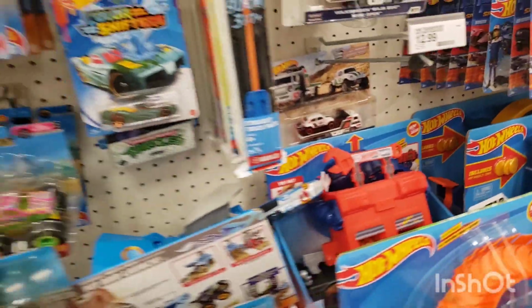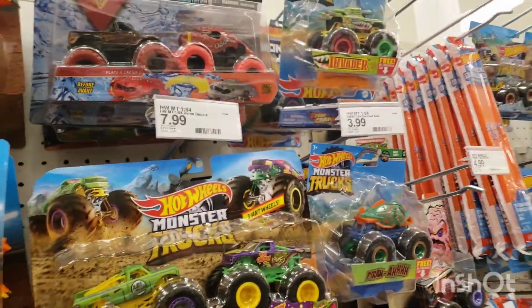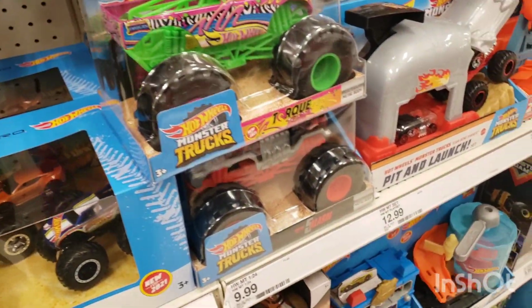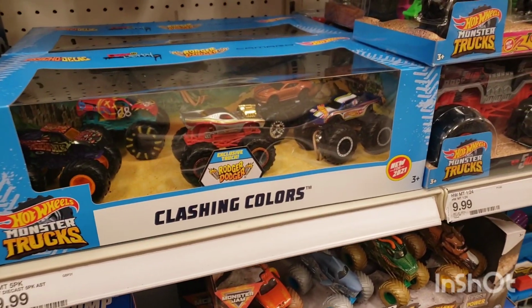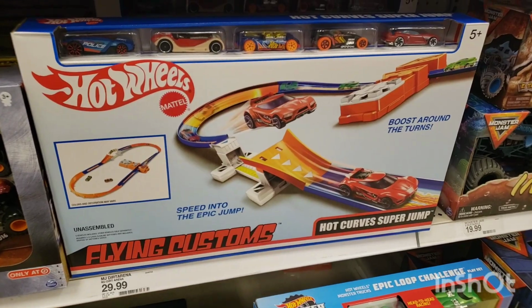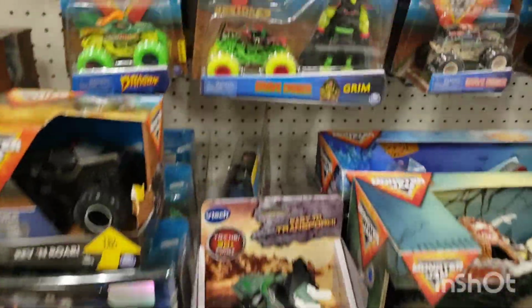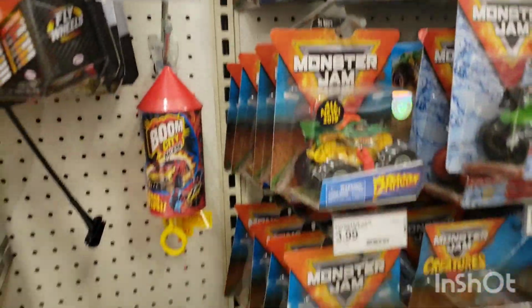Hey, don't go anywhere, girls. So this is what they have, guys. Some of these Ninja Turtles, some monster trucks, some of these large-scale monster trucks. Looks like this one is getting left behind. Nobody cares for it, so there's some more down here. Now they have this one here. Some Monster Jam. We have some more single pack Monster Jams over here.